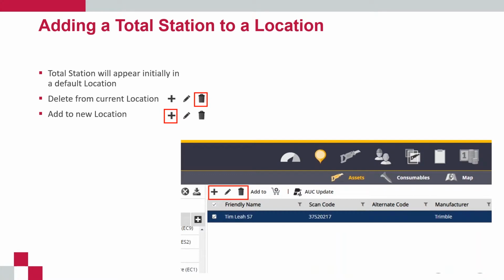So in terms of adding a total station to a location, I think with time constraints, we won't have time to show this, but it's a fairly easy procedure here. All that's required is, when the total station has appeared in the default location, as it will when the subscription is first activated, it's a case of clicking on the name that's been assigned to the total station. In this case, on the screen, we can see our friendly name is Tim Lear S7. It's a total station that often resides here in Liverpool with us. Quite a lot of support.